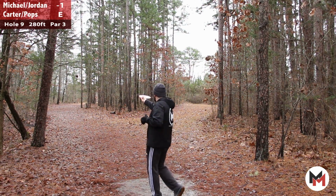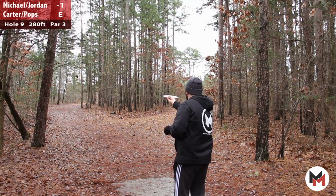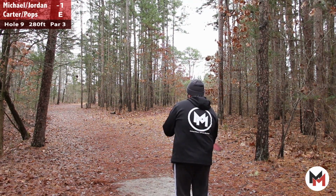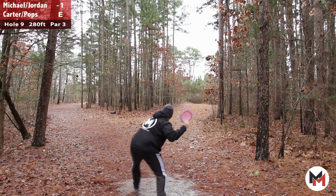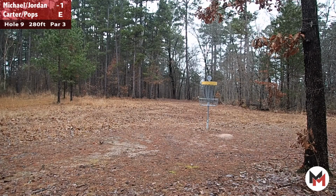Looking at a little bitty forehand, huh? Little bitty forehand is about all I have. Wide. Trying to come in. It's out in the open. Very good shot. Could take that.